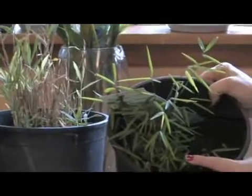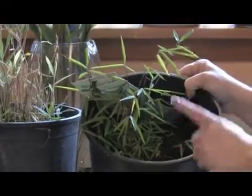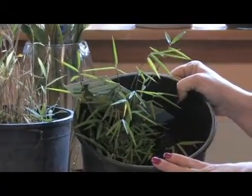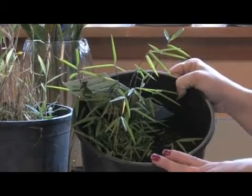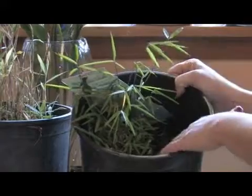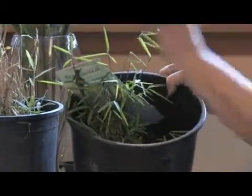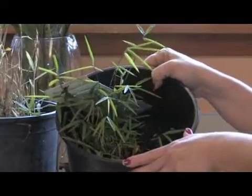So this is a clumping bamboo. It's a Fargesia, and it is not going to take over the neighborhood. And bamboo is actually a grass. It is not a tree or a shrub. It is officially a grass. So it grows just the same way that grass does, as long as it's got a root and some kind of growth, or even a root alone, you plant it, and many times it'll grow immediately.